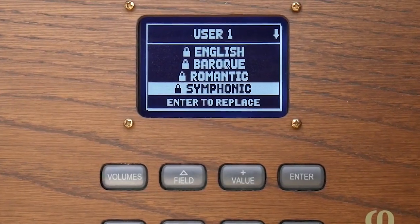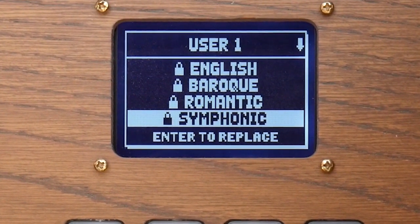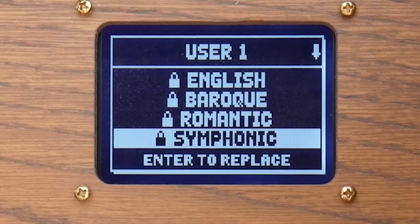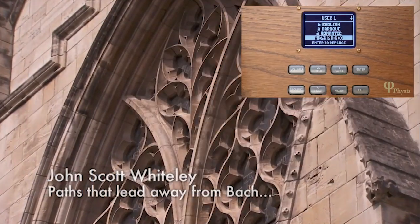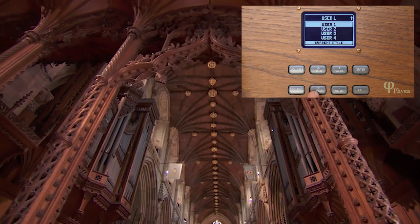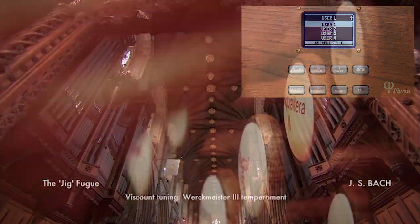As standard, the instrument is configured so that it can change from English to Baroque, Romantic, or symphonic voicing styles at the touch of a button, which allows the full range of organ music to be played authentically from a single instrument. All instruments also have four user-defined styles that allow musicians to set up and store their own unique voicings.